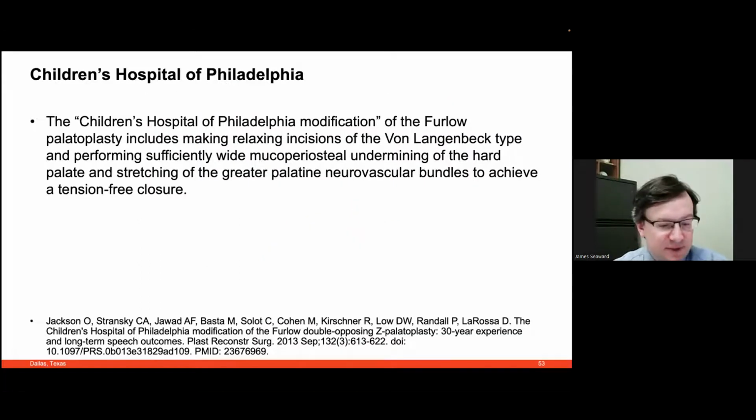One of the most commonly described is the Children's Hospital of Philadelphia modification, where the Furlow is combined with relaxing incisions to allow it to repair wider clefts. One of the concerns that I have with the Furlow is that it's great for very narrow clefts. It's great for isolated clefts of the soft palate, but it is a Z-plasty. So it works on the principles of lateral laxity, giving you AP lengthening. When you have a wide cleft, you get to the point where you really don't have that lateral laxity. And so you need to combine it with a modification or a different technique to allow that type of repair.